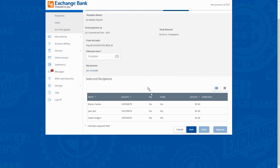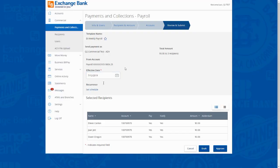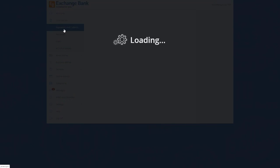here are the 3 folks that we've added to it. We want to pay them. And remember this notify. Remember when I put in Eileen's email address? All 3 of these folks are going to get notified whenever this payment is initiated. And all I'm going to do is go ahead and save this template. So I haven't initiated any payments. Nobody's getting paid yet. But now when I go back in here, I'm going to come back out here.